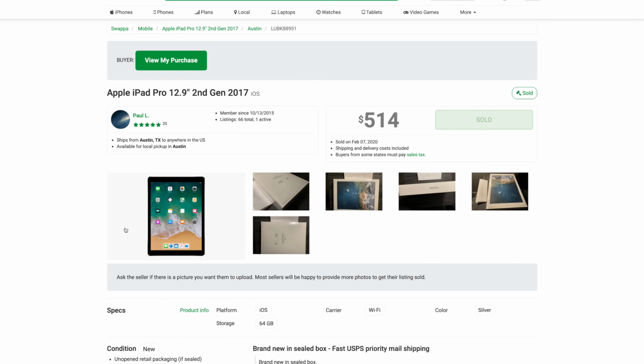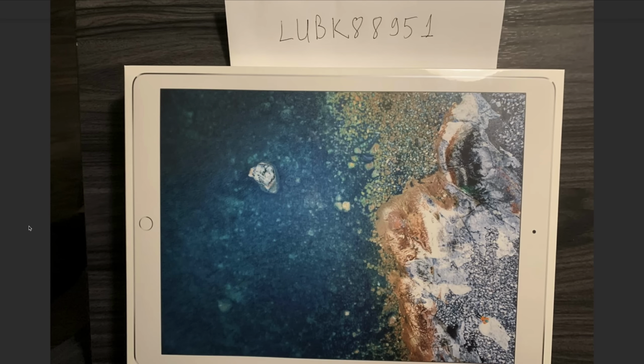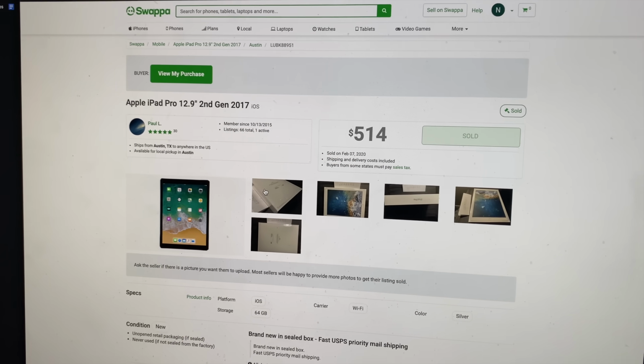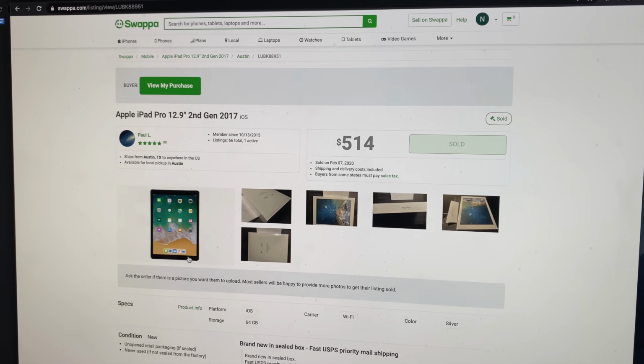So yeah, this is also a great iPad Pro alternative if you want the 12.9 inch. I bought a refurbished 12.9 inch 3rd gen for just around $900. This is $400 cheaper than that. It still has the 120 hertz display on here. It supports Apple Pencil first generation.